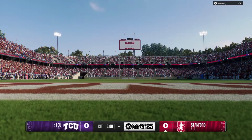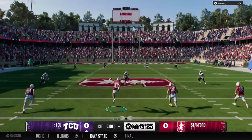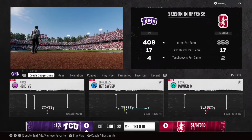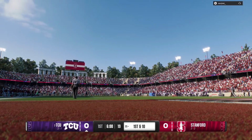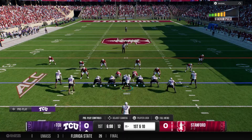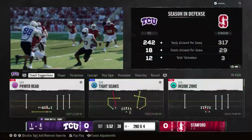For EA Sports College Football, I'm Reese Davis, joined here in the booth by David Pollack and Jesse Palmer. And guys, let's get this thing started. Stanford ready to kick it away to start this game. He'll call for the fair catch here. First down here for the offense. On the ground, it's Battle. Crosses the 30 to the 31, a 6-yard gain.